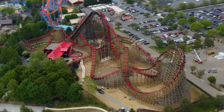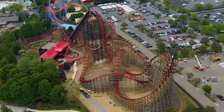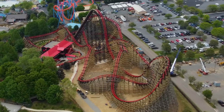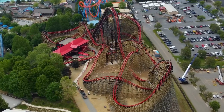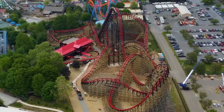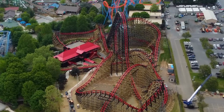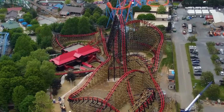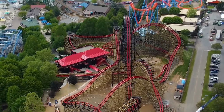So, I don't know what else to say. I'm excited to ride this thing. It's 10 days from now. That's incredible. And I'm excited to be able to ride it and then take a break from Hershey Park. I enjoyed making the updates, but I definitely, after 21 of them, I am going to take a break from the park and do some travel.